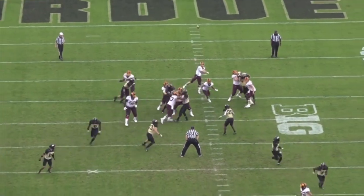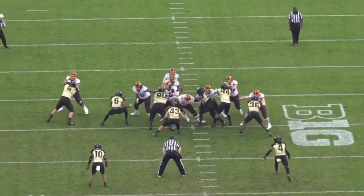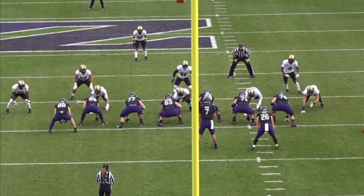Purdue's D-line. And it was a little concerning to me. He's going to struggle against these power rushers if he can't beat them to the outside consistently, and he didn't show me that against Fa'alele. And then you watch the tape against Northwestern, and I talked about how he gave the right tackle trouble. Number 77 was phenomenal all game against George Karlaftis.